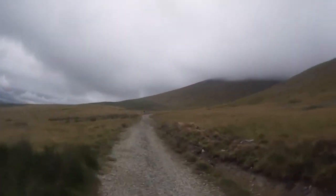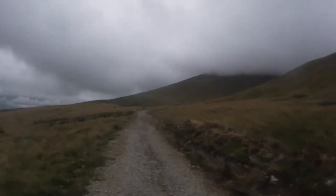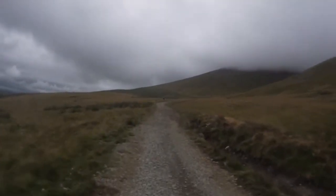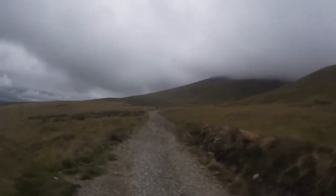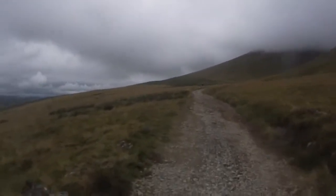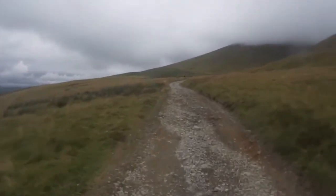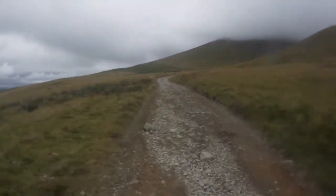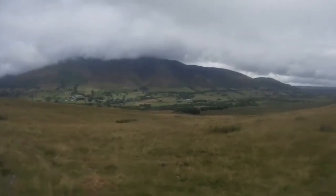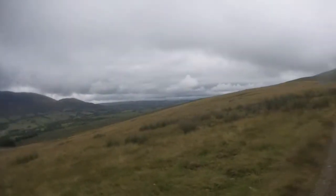Alright, just coming around the coach path now. I believe I can just see a dark line up there, which looks like our final turn north as we make a proper ascent. It's been a fairly easy walk up this gravel path so far, to be honest. But that looks like where the hard work begins. Got Blencathra over there.